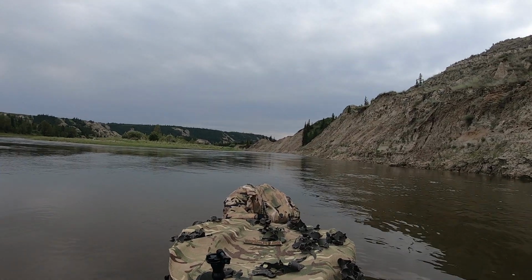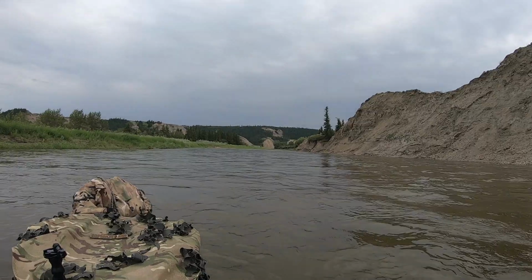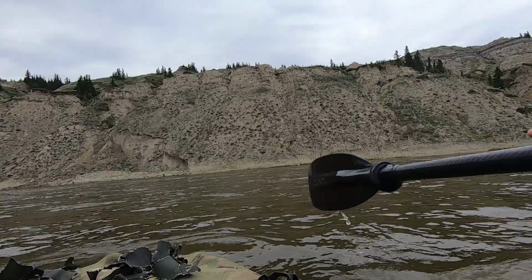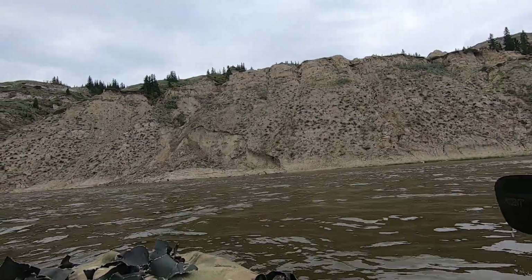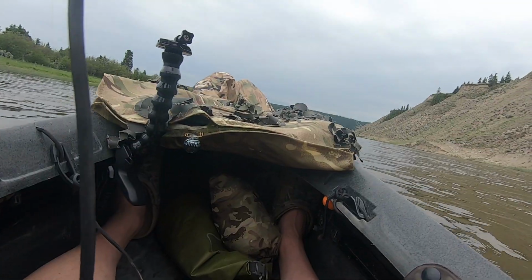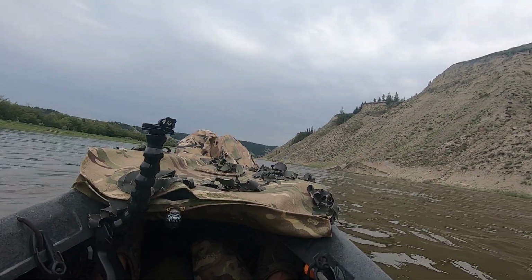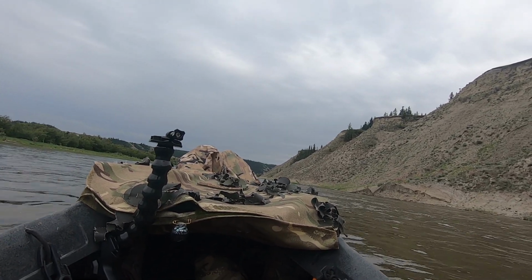First major island, we got a little bit of ripple over here. Oh, the wind's blowing us from the back. Starting to get a little bit of rain, so we're going to think about pulling over and setting up our camp in the next little bit here.